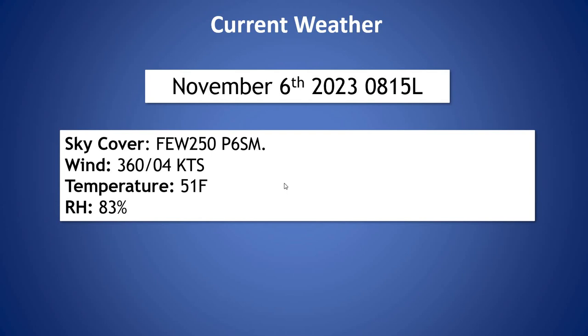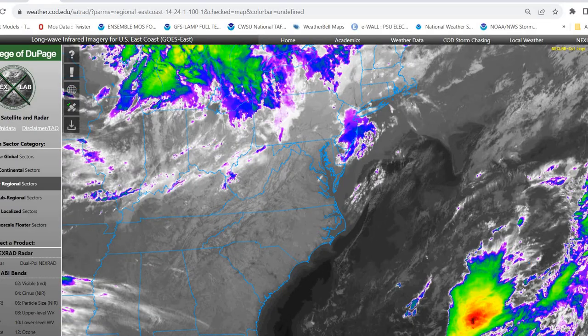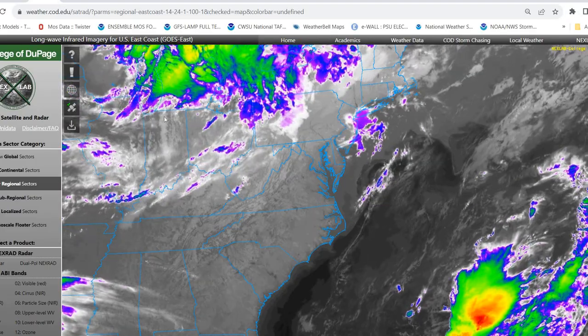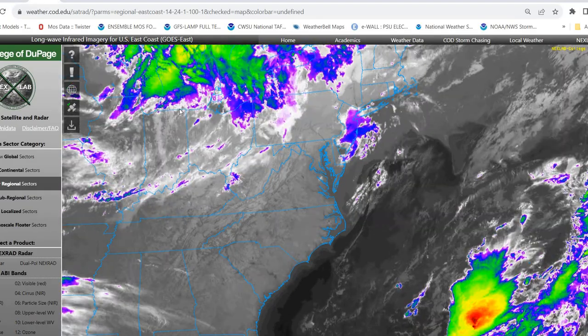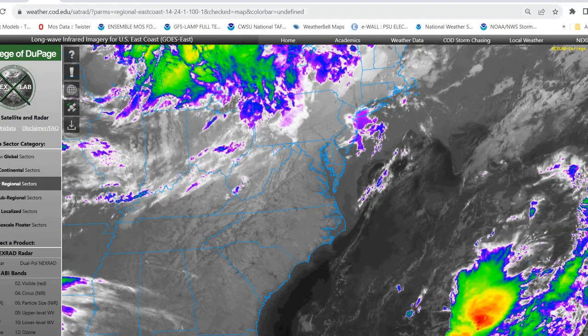And taking a look at our current satellite imagery, you can see mostly clear skies across the region this morning. On the infrared satellite imagery, you can see some upper level cloudiness starting to move towards the region from the west, and that'll build in and thicken as we move towards the afternoon and the evening hours, giving us some filtered sunshine for the late afternoon hours today.